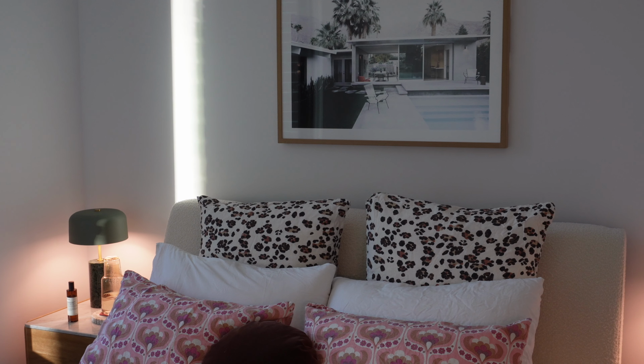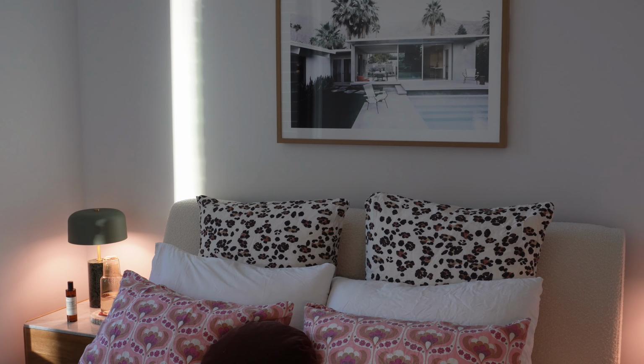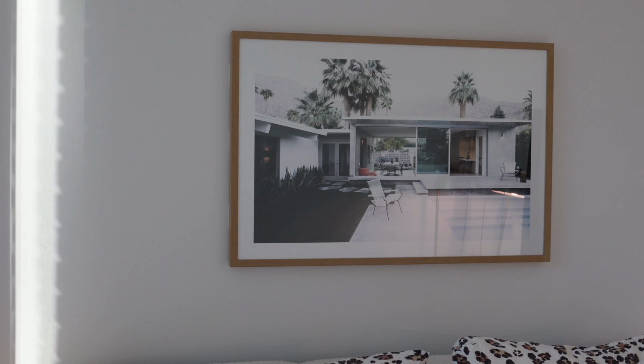And then the poster print that I have above my bed, I wanted this specifically because it has the beautiful sage green and kind of blue tones in it. And it was also in an oak frame, so it matched nicely with the bedside tables and my floorboards. I think it's also important when you're putting art or posters up above your bed that you really get the size right in relation to the size bed you have. It can sometimes just look really awkward.